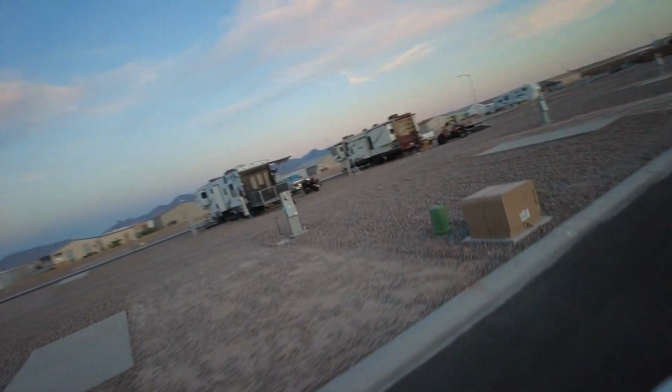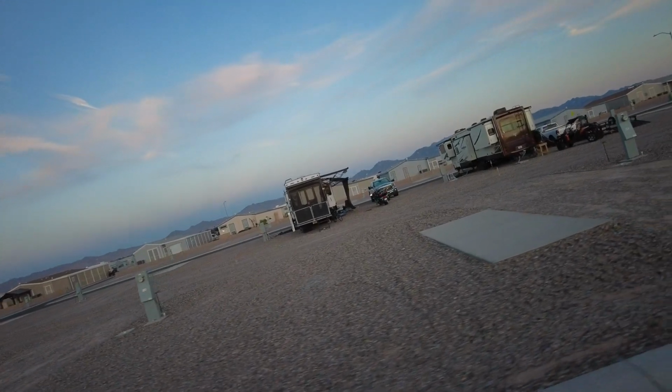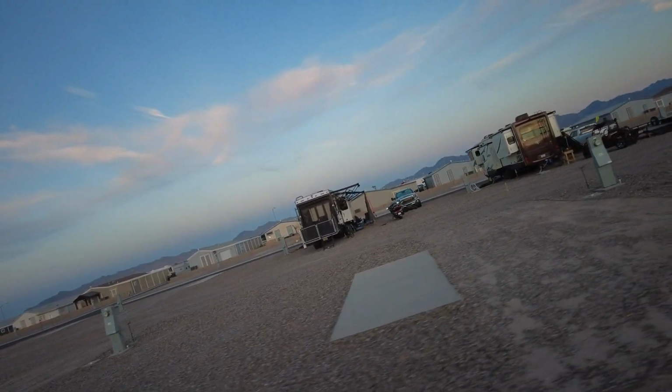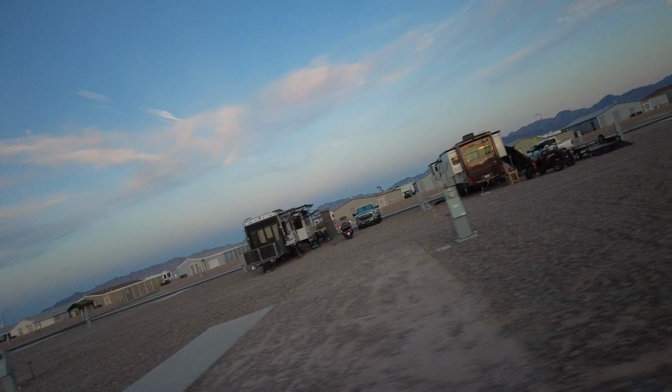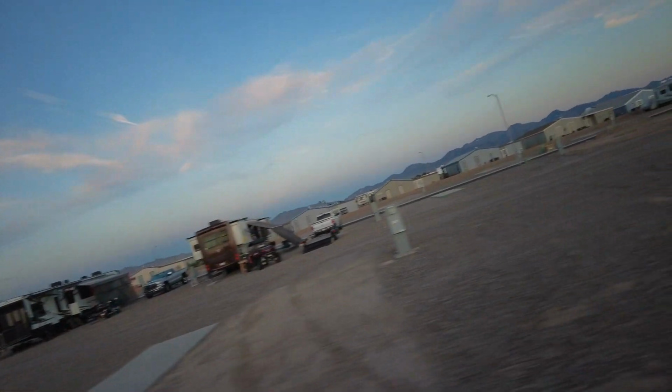Now there you go, there's two RVs right there, and you can see the separation. So that's lots of room between sites, no complaints. It's not a state park, it's not boondocking, but it's not bad.